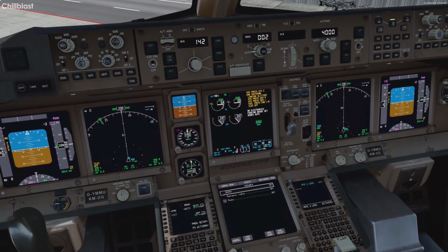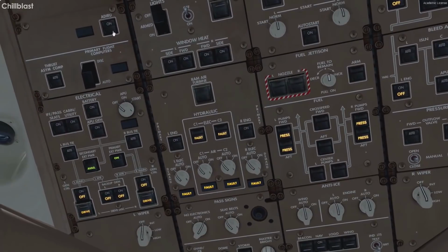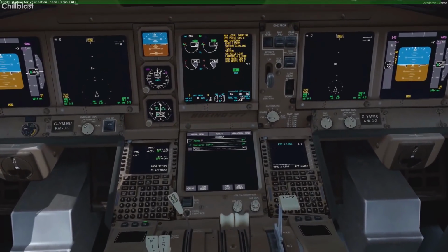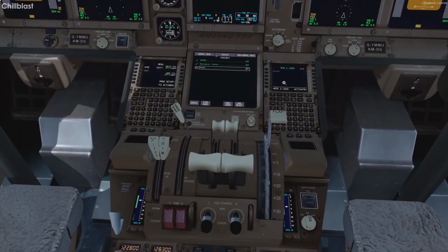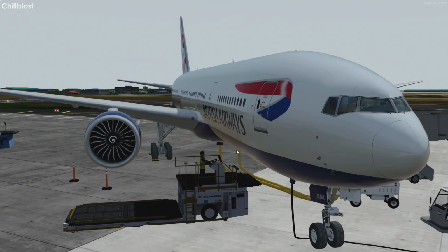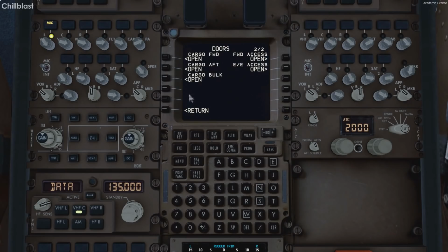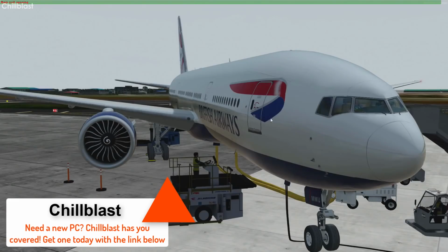Cool. Secure. We're not going to secure the air. Actually, we will, because us wonderful BA pilots get to stay at the Maldives for quite a while, because we're lucky. So this aircraft will be sitting here for quite a while. We'll get the packs off though. Okay. Actually, let's get the doors open as well. GSX would be happy if I did that. Disarm all of those, open all those, and now open all those. The stairs should be there.